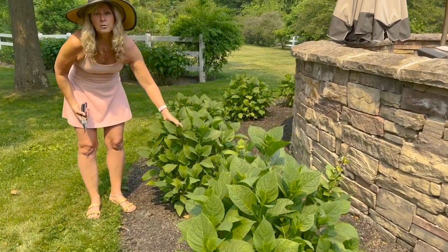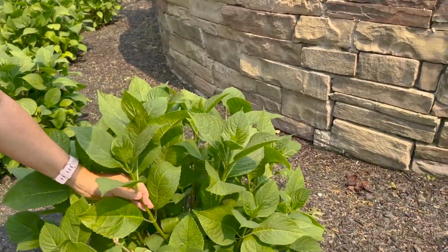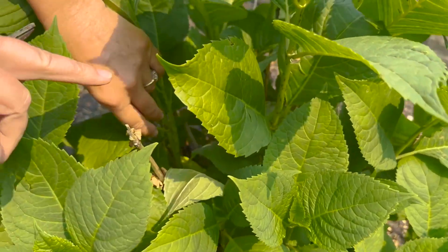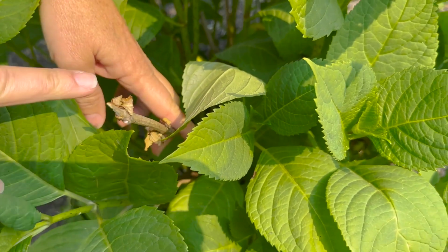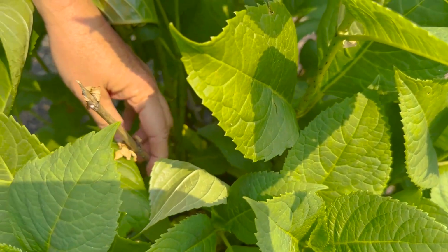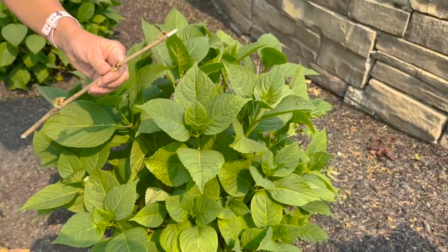So all this beautiful green growth that you see here is all of that new growth. This is all the stems that are coming from the base of the plant. And the old wood from last year, you can tell exactly what happened. All those buds got frozen off from that spring zap that we had. So I had to come in here and trim back all of that old wood, because this isn't going to help the plant. I'm just going to cut them out because the plant doesn't need to support that.